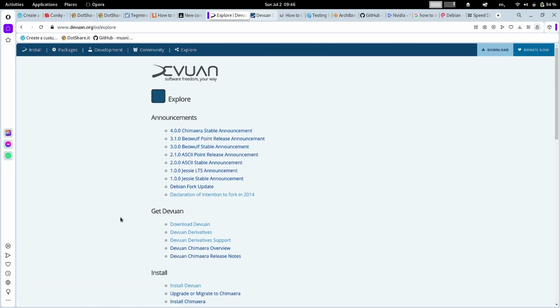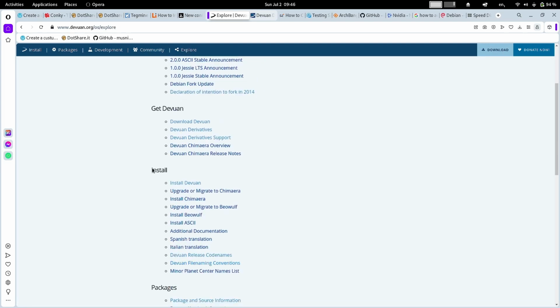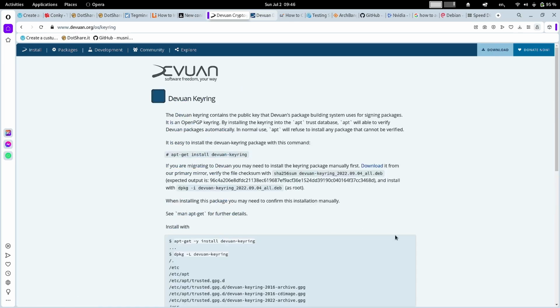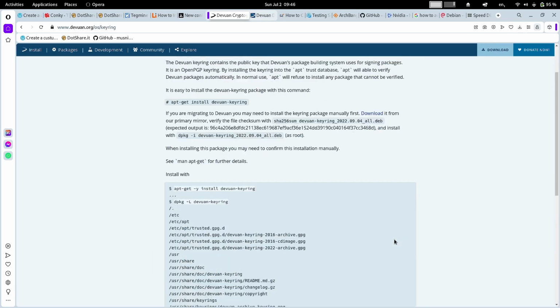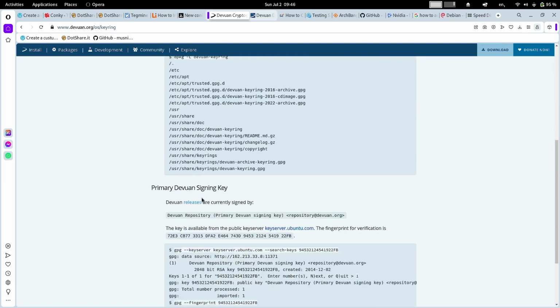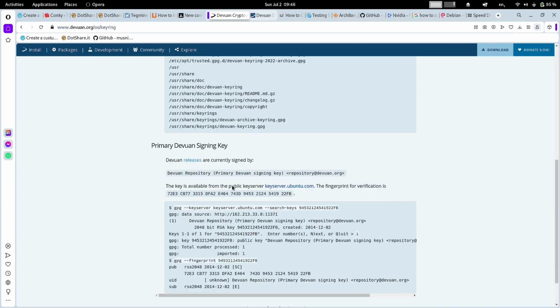So here you can check out all the announcements, get Debian. You can check out how to install Debian. The manuals are given here along with some Spanish translation, Italian translation. All information regarding installation is given here. So these are the packaging links. You can open the package and source information. The Debian keyring information is given. This is important when you are going to do the installation for the first time. How to install the Debian keyring is given here. The primary Debian signing key is there. So you can identify the correct signing key, and that reduces the chances of hacking of your system.